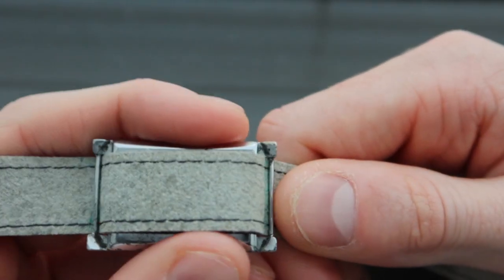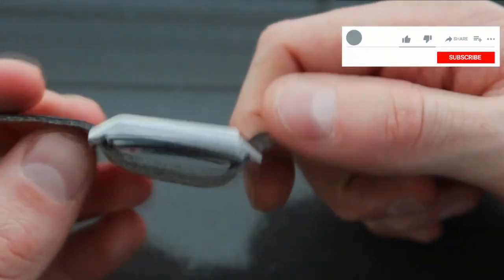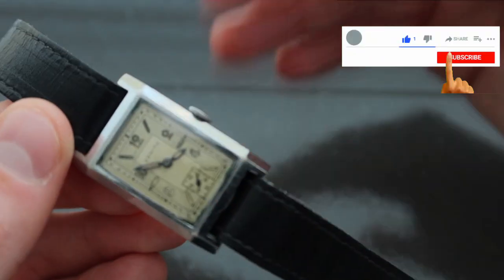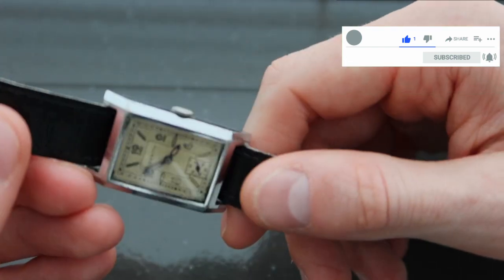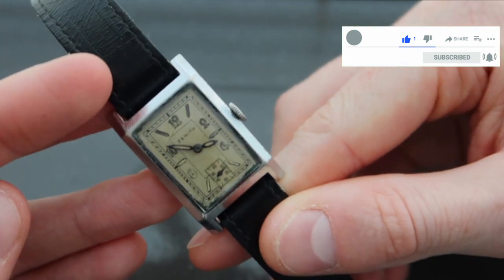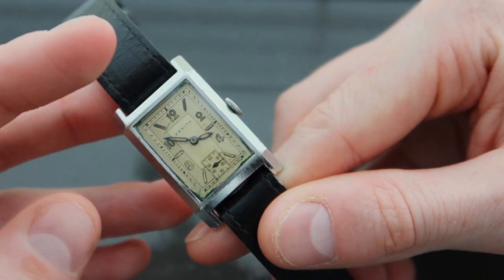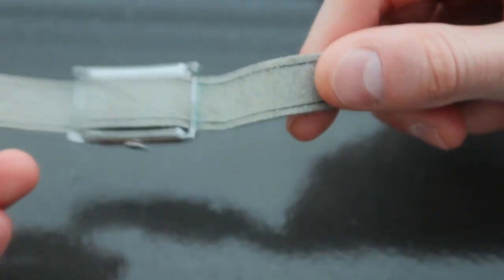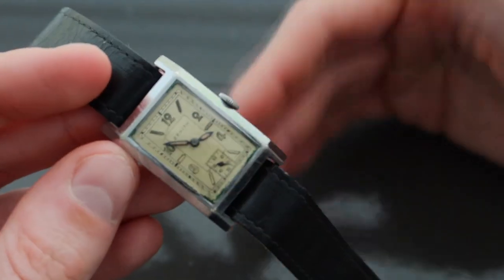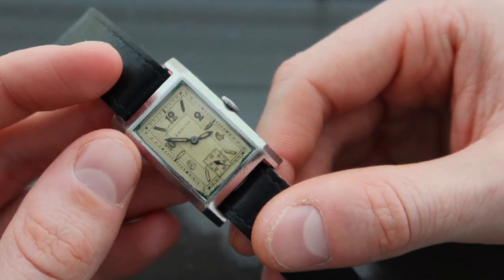I can see how having fixed spring bars can be frustrating, but again, the sort of military aesthetic that this watch has does fit with that idea. I think there are also some companies who do make these one-strap cases, so it's not like you won't be able to find some sort of strap that can go with this watch.